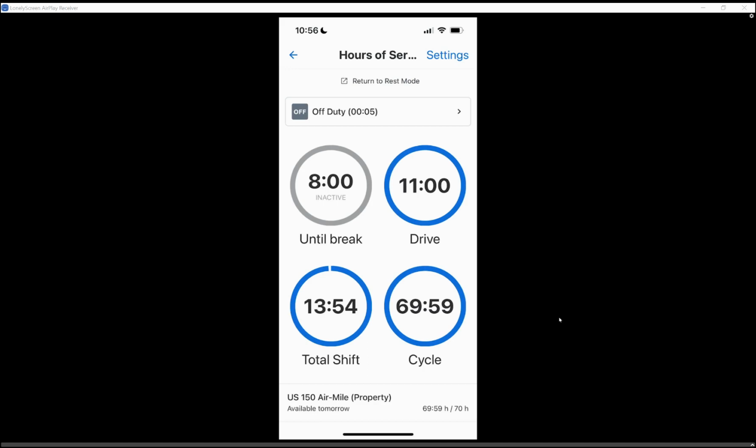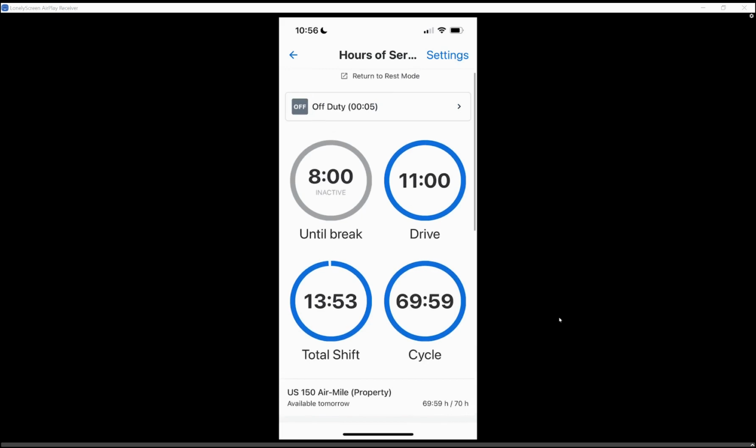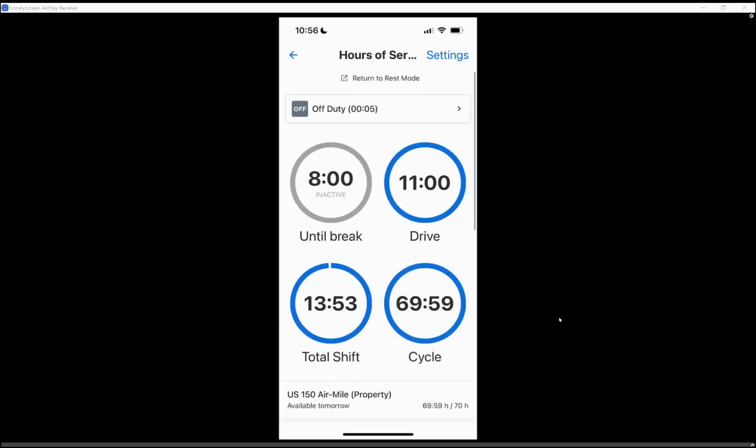Okay. Now, if I were to come in here and these clocks were all red, simulating that I was in a violation of some sort, perhaps Monday morning I get in, I try to go to work, and I stayed on duty for the entire weekend. Okay. It happens. I get that. But what's important to know is how to fix that. Okay. So really easy to fix.